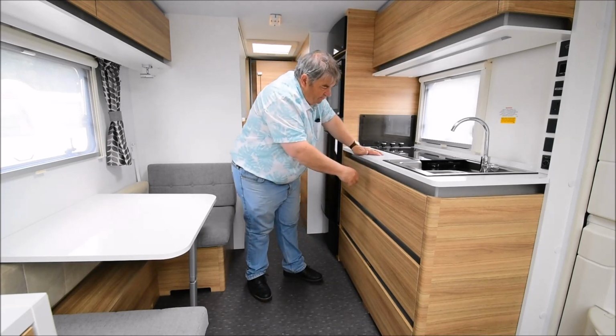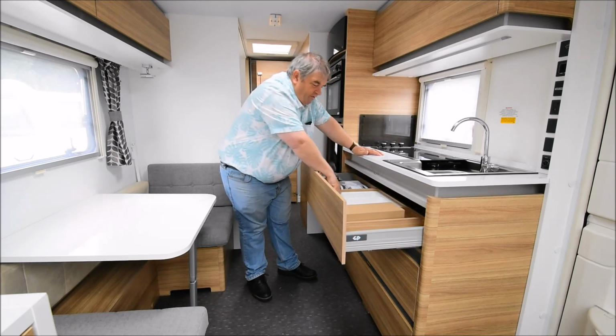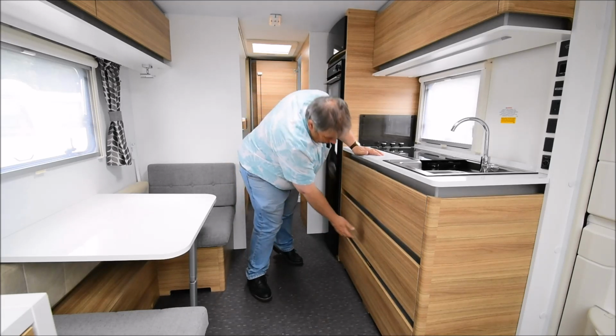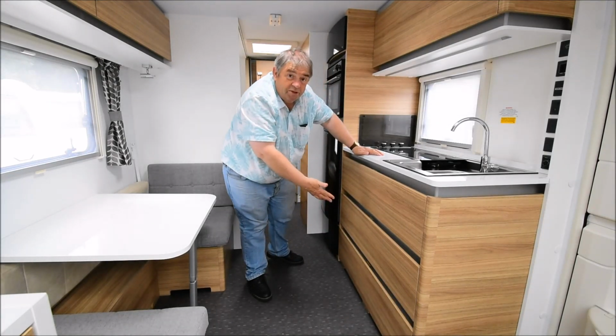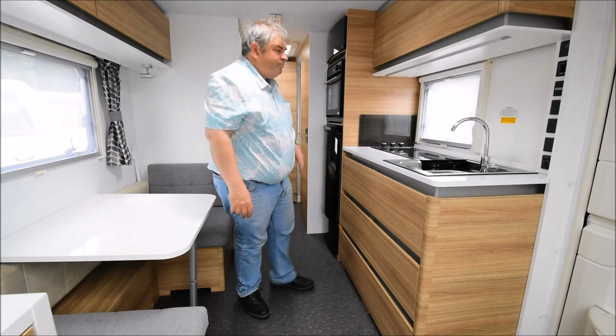Now, the kitchen has 3 mega sized drawers. These are massive. Now, one of these, of course, it's got a cutlery drawer in there, and again, that's plenty. Although you do obviously don't have your cupboard space. Depends how desperate you are to have cupboards over drawers.